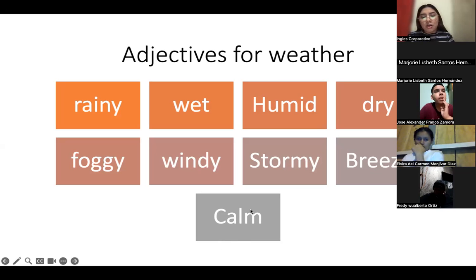And we have calm. Calm es que está tranquilo, ¿verdad? Un día tranquilo. The night has been calm. La noche ha estado tranquila. O tomorrow will be calm. Mañana va a estar tranquilo.